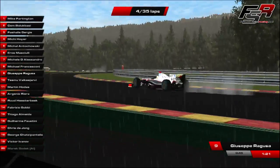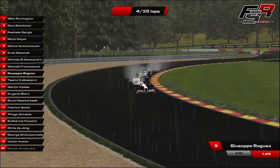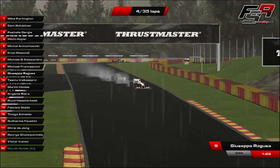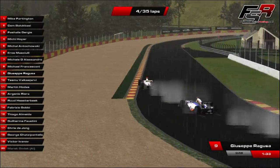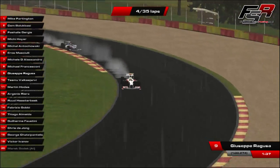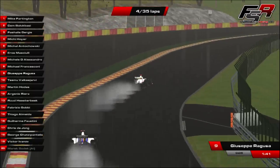Definitely 10 for bravery though for Timo for trying. And Timo sticking quite closely to Ragusa, so it may not be over just yet. As we said, Timo having really low downforce apparently, especially compared to Ragusa. That seems to be dropping here a bit in the traction zones again, so this battle might settle for the time being as well.